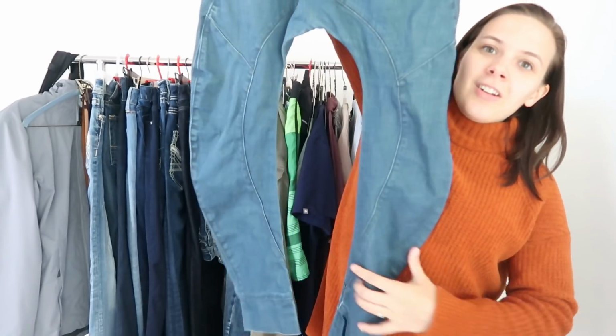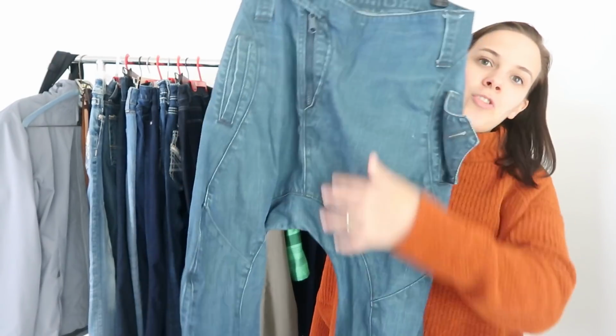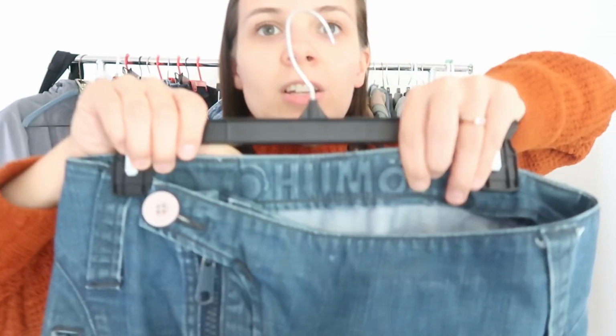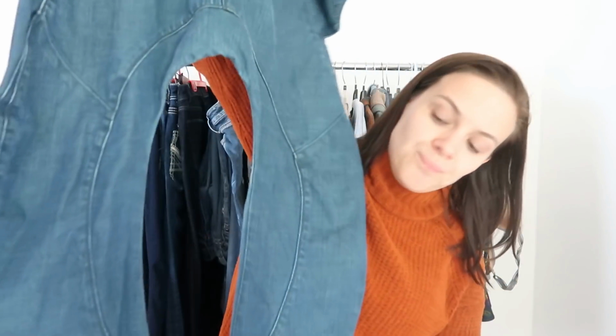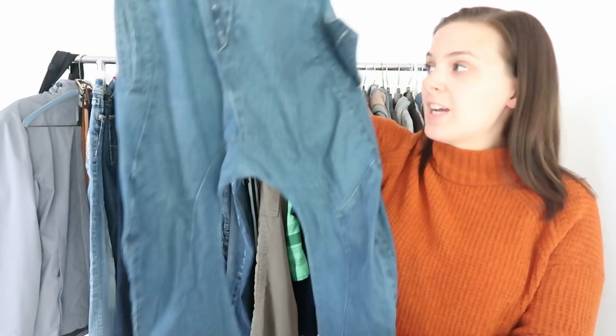So they have curved legs, they're a drop crotch, and they're from the brand Humor, which when I looked it up, looks like a popular brand in Eastern Europe. The last solds on eBay were from Lithuania and Ukraine, but Poshmark only had 2 solds from this brand that came up with the suggested price tool. One pair sold for $15 and one sold for $45. So I'm not exactly sure how much these will sell for, but I'm going to find out.